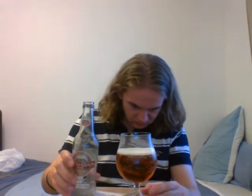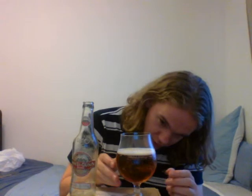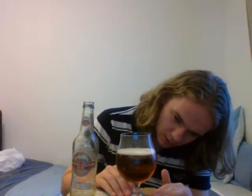You can see there's quite a bit of a bubbly head to it. There's not so much carbonation in this one. It's a very nice sort of reddy amber colour to it. The head on it's fading very quickly actually. Not as quickly as some I've seen, right enough, but it is fading away.